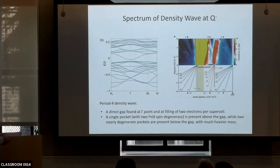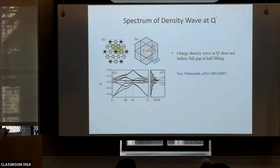Now, around the same time as our work, there's a work from Ashwin's group, also exploring the density wave fluctuations that drive superconductivity. A lot of our conclusions are similar. However, the difference is that they consider a Fermi surface that is more triangle shaped. In this case, they consider a density wave ordering at a different wave vector, which approximately has a period of 2, the 2 times 2 reconstruction. And this charge density wave state does not lead to an insulating state. It actually leads to a metal.